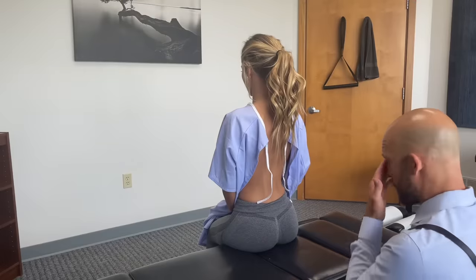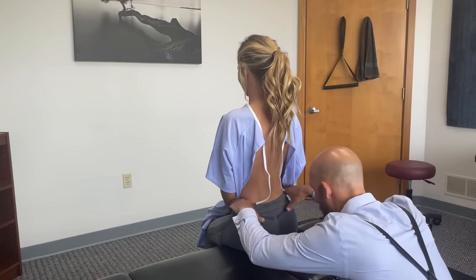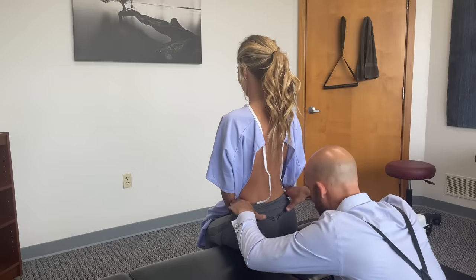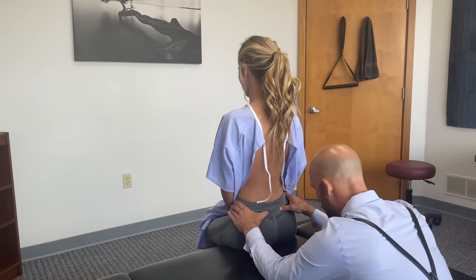Place my hands on the top of your hips, okay? Okay. All right, so I'm checking the iliac crest height. We are higher on the right and lower on the left. So that matches. You had a high left shoulder, high right hip. Now, are your feet together flat on the ground? Yes. Okay, now move your knees apart from each other.